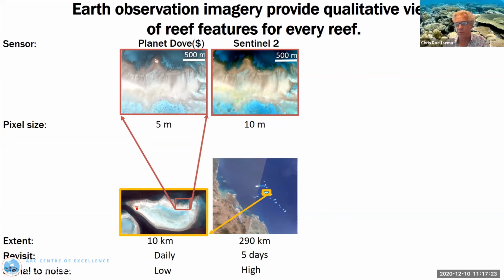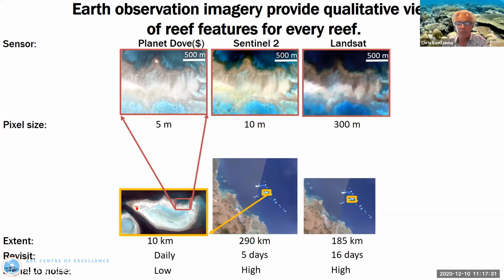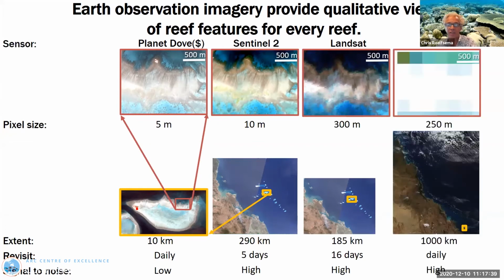And as a result, because of the better signal to noise, we can actually create good bathymetry maps out of it. We also use Landsat to fill in gaps where we don't have any of the other data, for the bathymetry especially, not for the mapping. And in some cases, we use MODIS for atmospheric correction.